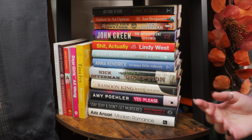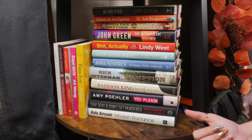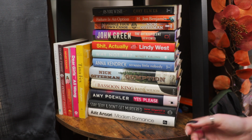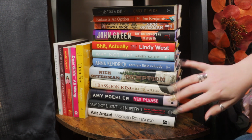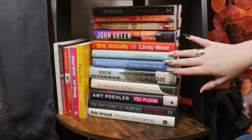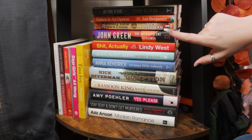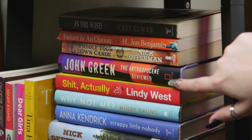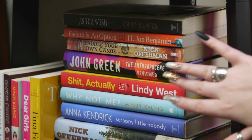I am trying to branch out into more serious nonfiction, however, so hopefully I'll have a little more to add to this soon. Especially true crime really interests me, so hopefully I'll be able to add to that as well. A more recent one that I've read and really enjoyed is The Anthropocene Reviewed by John Green. It's where he rates everyday things on a scale of 5 stars, and that's really cute and entertaining, so I liked that a lot.